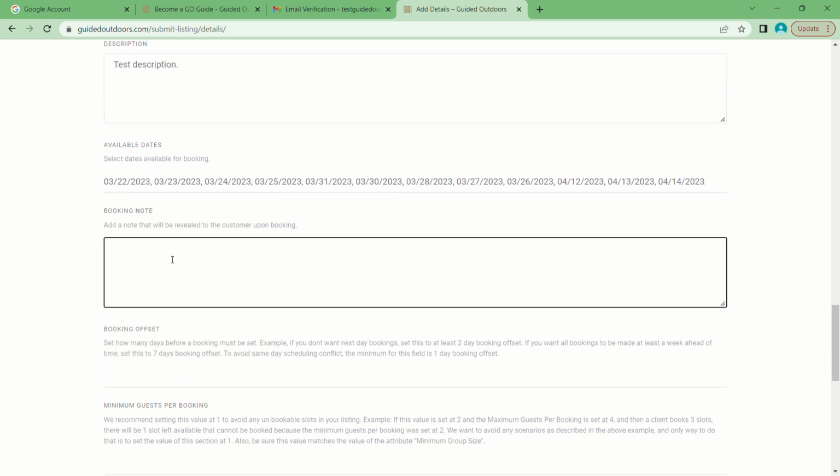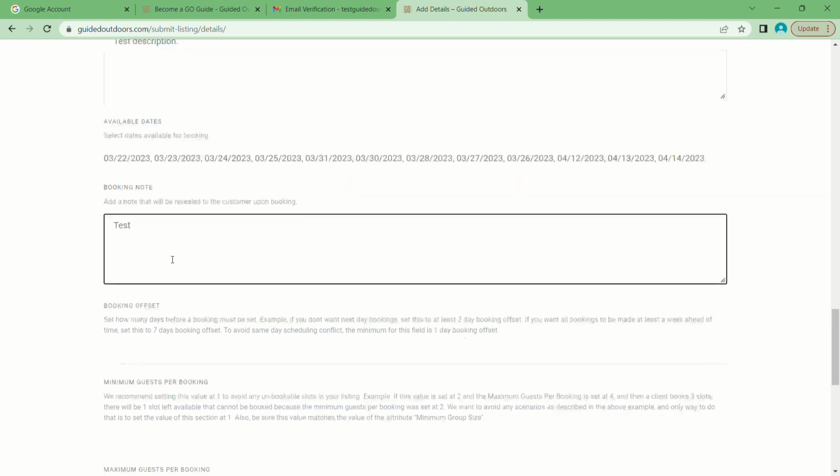Booking note, this will just be shown at the time of booking when the customer books. It just kind of gives them a brief description, what to expect coming forward. We'll just put test there. It'll also open up a messaging feature in between you and the clients. They can send you messages. You'll get email alerts that you have a message, and then you can message back and forth on Guided if you want, or you can share phone numbers, whatever's easiest.